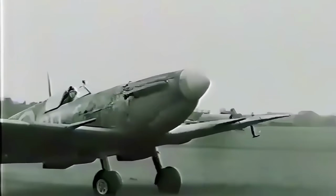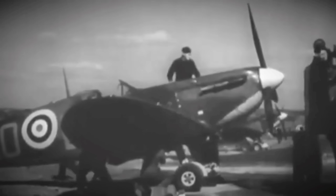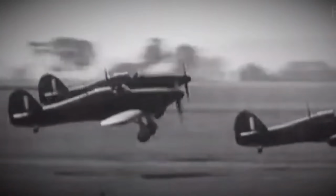Even with all 8 machine guns fully operational, pilots were still struggling to bring enemy aircraft down efficiently. Statistics showed that on average, 4,500 rounds were needed to shoot down a single plane.